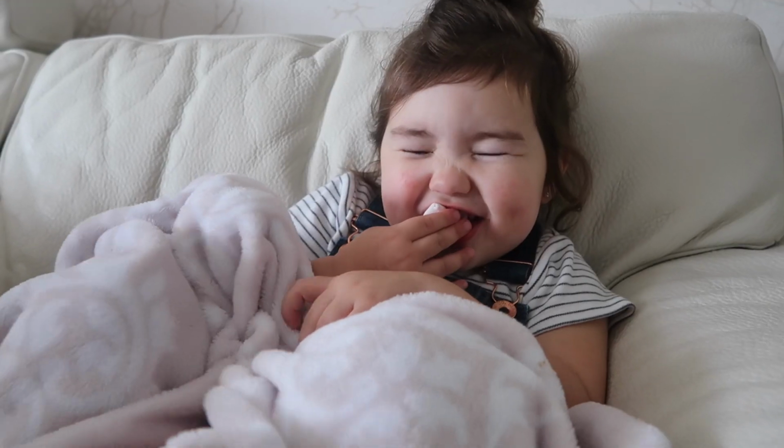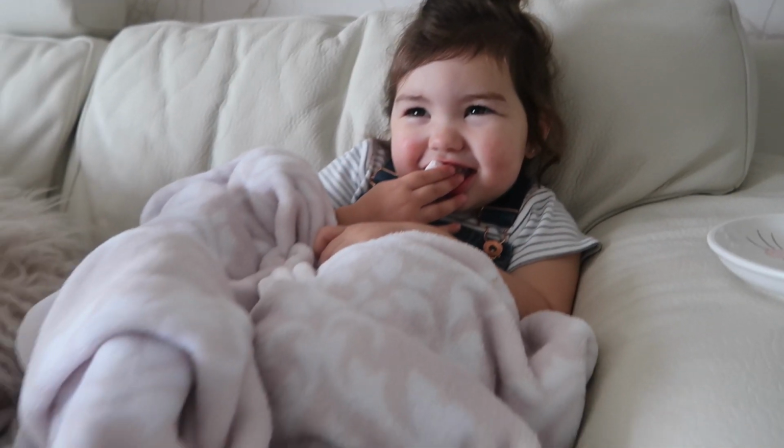I am still obsessed with this one that I picked up from Primark maybe about November last year. This was only £5, which is amazing, and it washes up so well. As you can see, it's nearly a year old and it still looks as good as new. It's that sort of microfiber fleece, and it's so soft, so cozy, and it is massive, so all of us can cozy up underneath that and there's no fighting over the covers.